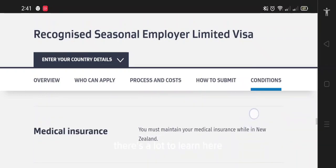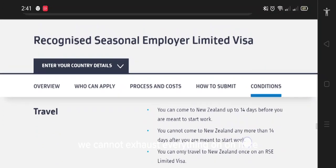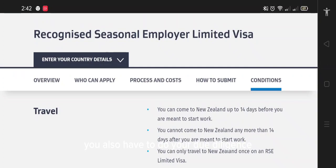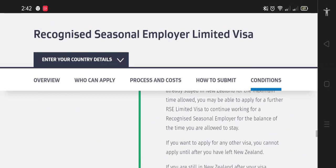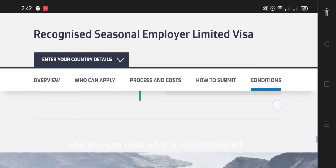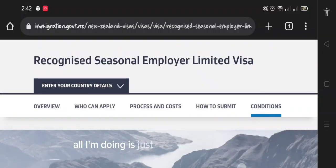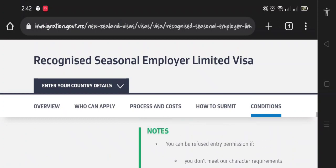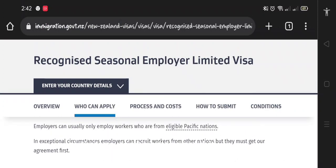There's a lot to learn here. We cannot exhaust everything on here. You also have to do your due diligence. Just hop in here and navigate through this immigration website and learn a thing or two. There's a visa expiry down there, and you can read what is recommended there. There's a whole lot of information here, guys. All I'm doing is just giving you some insights and some idea of what you need to do so that you can be able to get this opportunity.